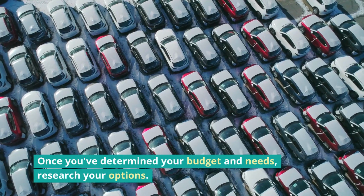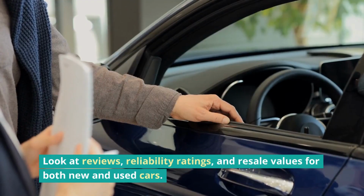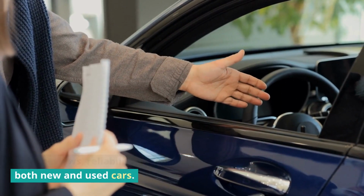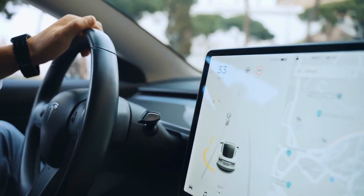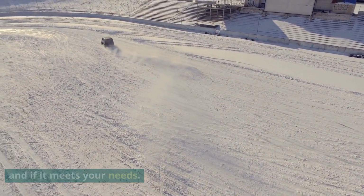Research. Once you've determined your budget and needs, research your options. Look at reviews, reliability ratings, and resale values for both new and used cars. Test drive. Before you make a purchase, be sure to test drive the car. This will give you a better idea of how the car handles and if it meets your needs.